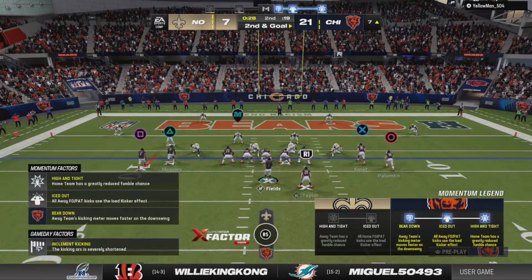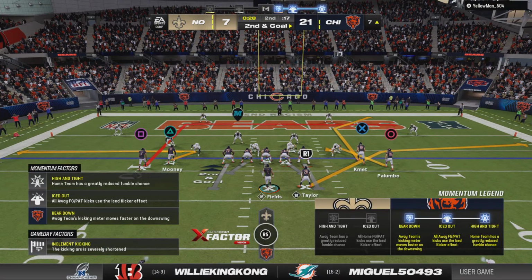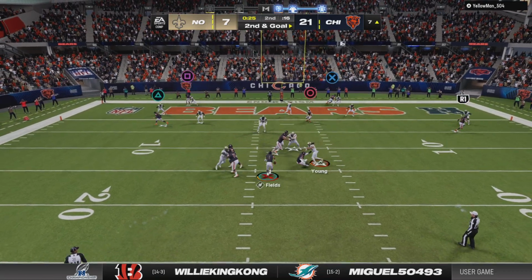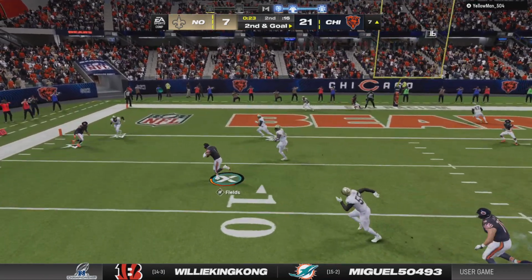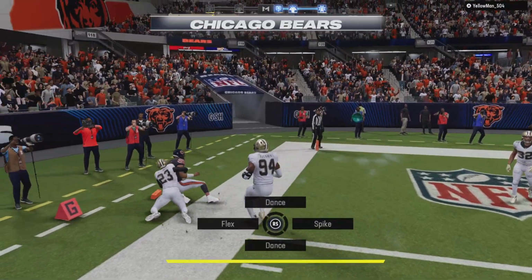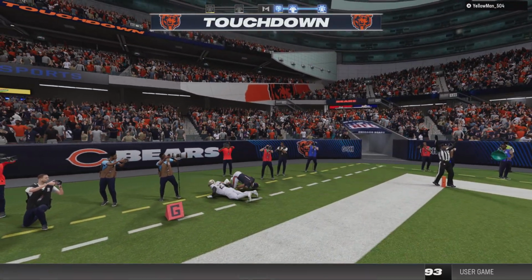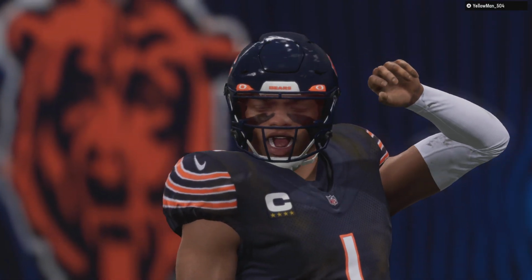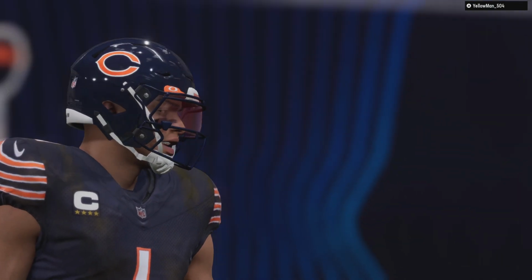They'll try again here from the 7 on 2nd and goal. Here's Fields. Buying time to his left. And he is in. Touchdown, Chicago. Justin Fields taking it in from 7 yards away.